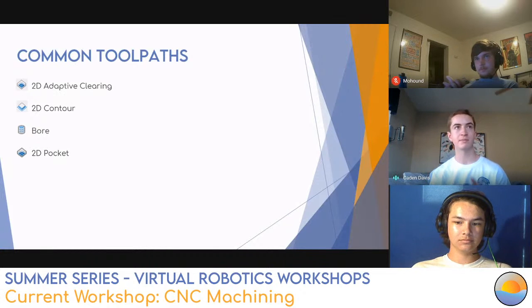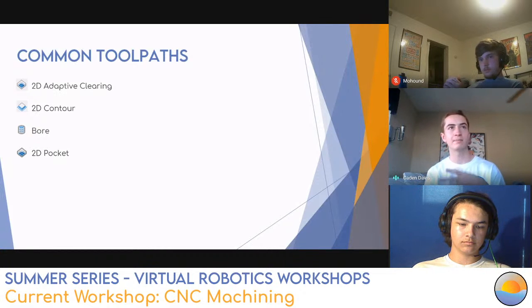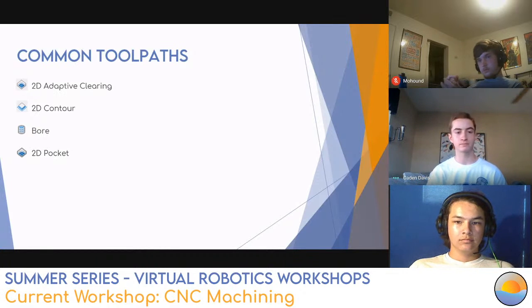2D contour is a bit different. In this, it traces an edge. It doesn't cut away an entire area. It only cuts around the edge. So an example of this would be just the outline of a part. Like let's say you're making a plate. This would be the outline of the plate, because you would just trace along that edge to separate the plate from the stock, which is the material sheet.